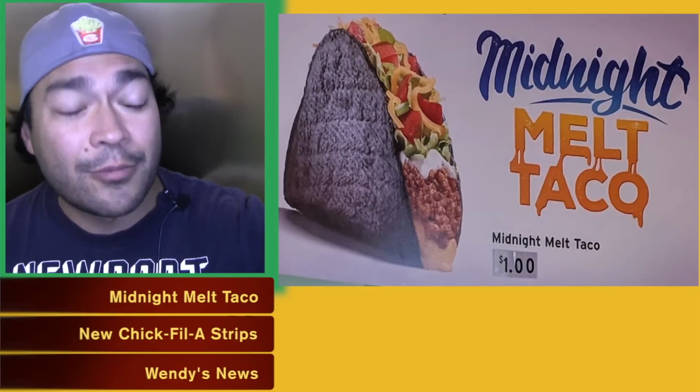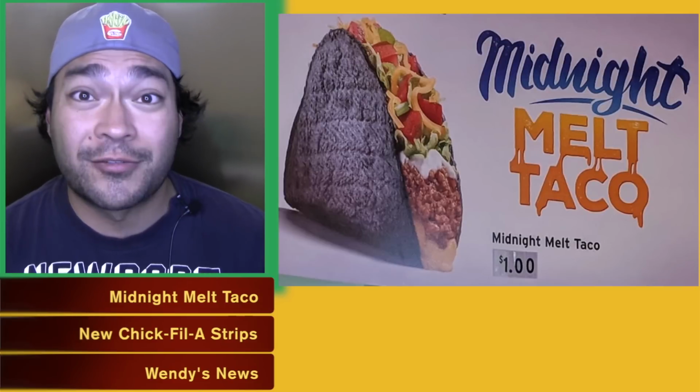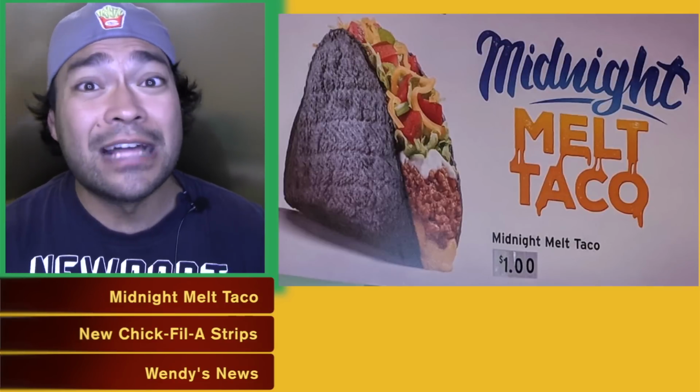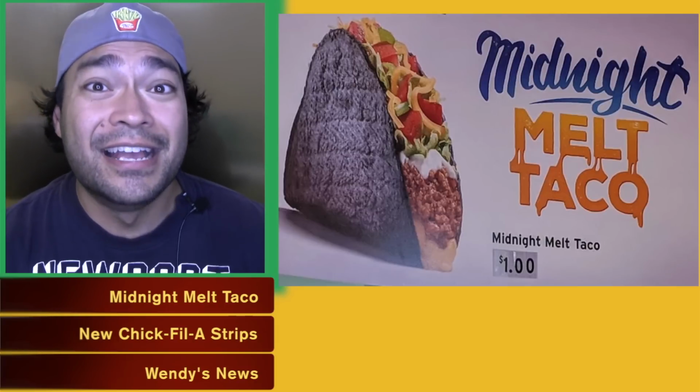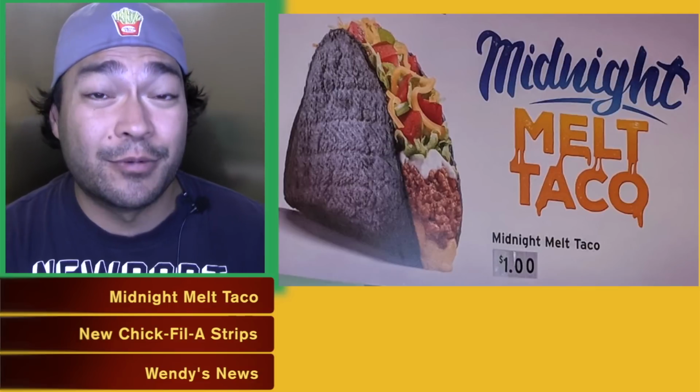I'm not the kind of person who likes a Taco Supreme, so I'm not a huge fan of the sour cream or even the nacho cheese. But the beauty of this is I could order one of these Midnight Melt tacos for $1 without the sour cream and without the nacho cheese and still have it come in significantly less than a regular taco would be normally. So this would be a fantastic promotional item for me.